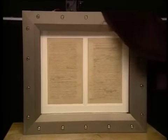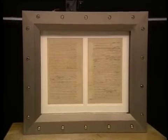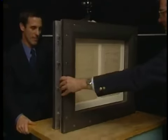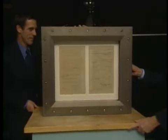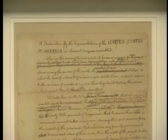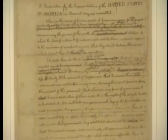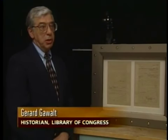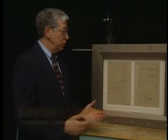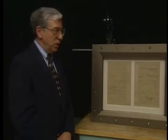It's housed in a state-of-the-art stainless steel container, protected from ultraviolet light and surrounded by inert argon gas. And what you see as you look at this is the 16 changes that were made by Benjamin Franklin and John Adams, the 31 changes that were made by the Committee of Five before it was sent to Congress, and then the 39 additional changes that Congress made in the document itself. Some of these involve the addition and removal of entire paragraphs.